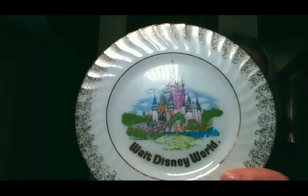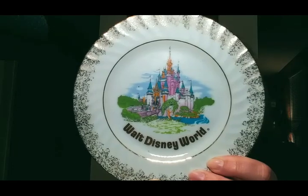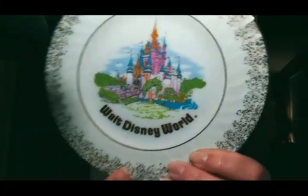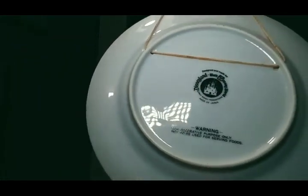Okay, what else we got? Just a couple more things. We're almost done. I always like to pick up things like this. This is a Walt Disney World, the Princess Castle. Isn't that cute? Now, I'm not sure what year this was made. On the back, the string looks kind of dingy. Before I sell it, I may take the string off. Someone else can put another string through it to hang it up. But it has on the back, designed and made for Disneyland, Walt Disney World, Walt Disney Productions, made in Japan. And warning, for decorative purposes only, not to be used for serving foods. But it is pretty cool that it's made in Japan.